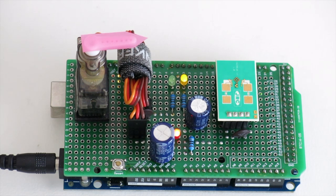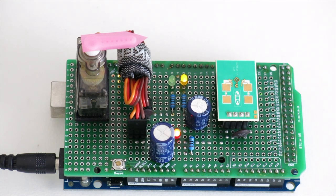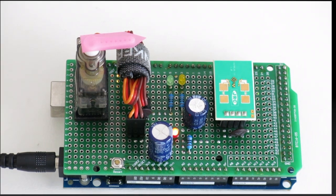Even though the example is very basic, it shows the detection sensitivity very close to the sensor. In this case, the distance from the hand to the sensor was approximately 10 centimeters. The green LED indicates the hand approaching the sensor, while the yellow LED indicates the hand moving away from the sensor.